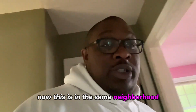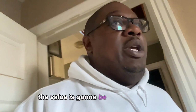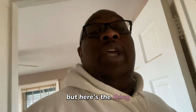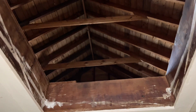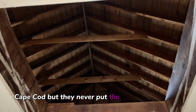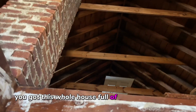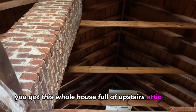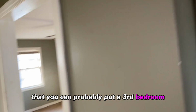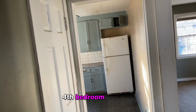All right. Now, this is in the same neighborhood, so the comps are going to be the same. The value is going to be about the same. But this only has 2 bedrooms, so it could be worth a little bit less. But here's the thing. It's the same style house, Cape Cod, but they never put the bedrooms upstairs. So you got this whole house full of upstairs attic space in this property that you can probably put a third bedroom, maybe fourth bedroom up there.